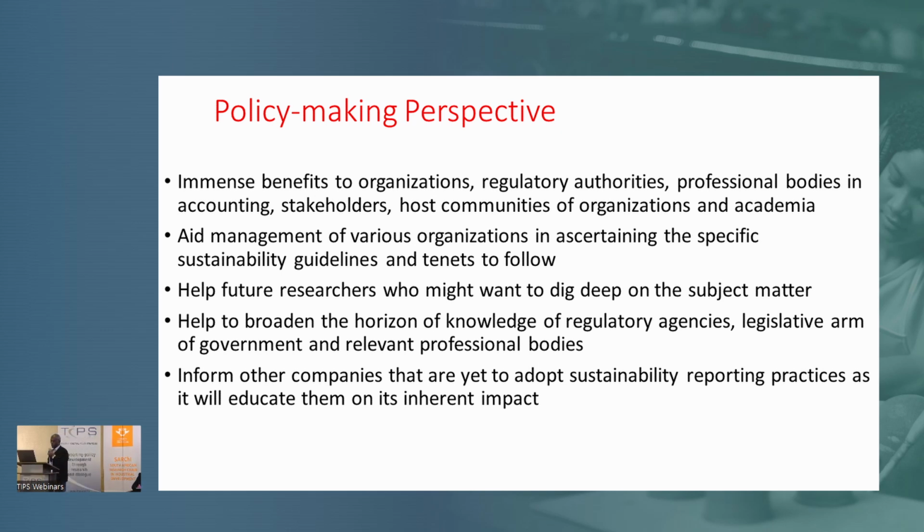And the other thing, this will help future researchers who might dig deeper on the subject matter. More needs to be done on this matter. It informs other companies that are yet to adopt SMME reporting. Now we need to educate them and show what the benefit is of having financial reporting in the organization.